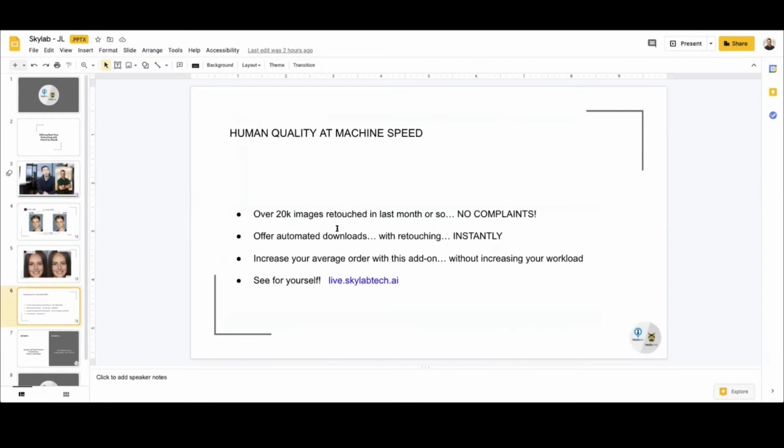Yeah. What it also allows is automated downloads that are instant. You can now offer retouching on those and not have to lose the instantaneous happiness you get from getting that download. You still get that quick download. You still get to offer something to just really pull on those heartstrings, but it also can be retouched, which, because it's also retouched, we've now taken that X amount of dollars that was a download and we've added on our retouching, which is another cost on top of that.